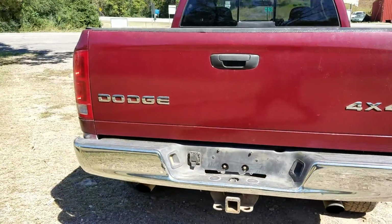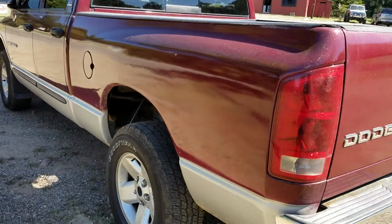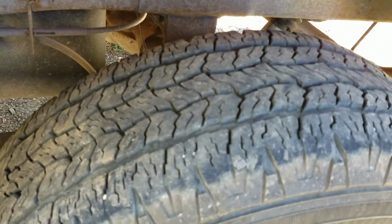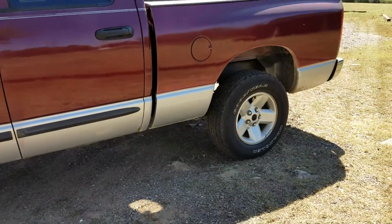I buy and sell cars. I actually bought this vehicle for my brother. It has brand new tires on it, by the way. Or they were new several months ago. I've put quite a few miles on it.